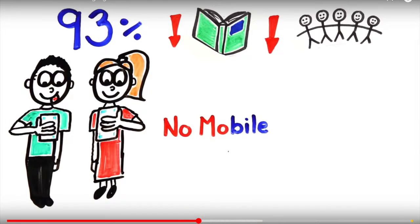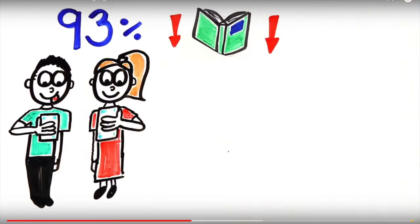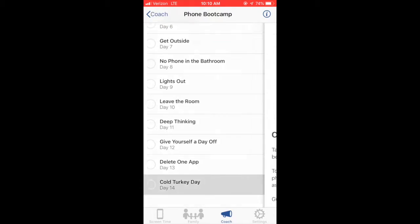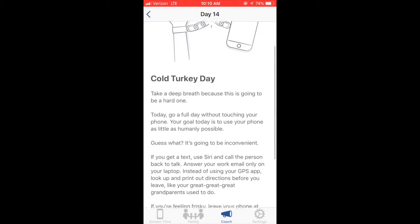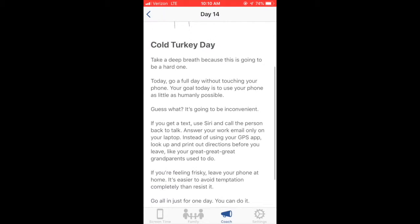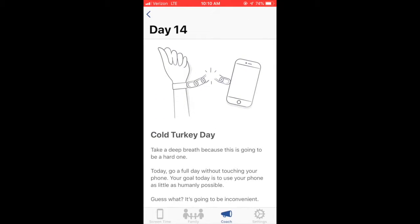Because social media and email is so prominent and effective in today's communication, boot camp days like Cold Turkey Day were difficult and ineffective. Remember the tweaks I mentioned earlier? Yeah, this is what I'm talking about. Day 14 of the boot camp required me to stay completely off my phone all day. Not only did I fail this miserably, but I found it to be odd considering I couldn't communicate with my professors, my friends who thought there was something wrong with me, or my parents who live far away.